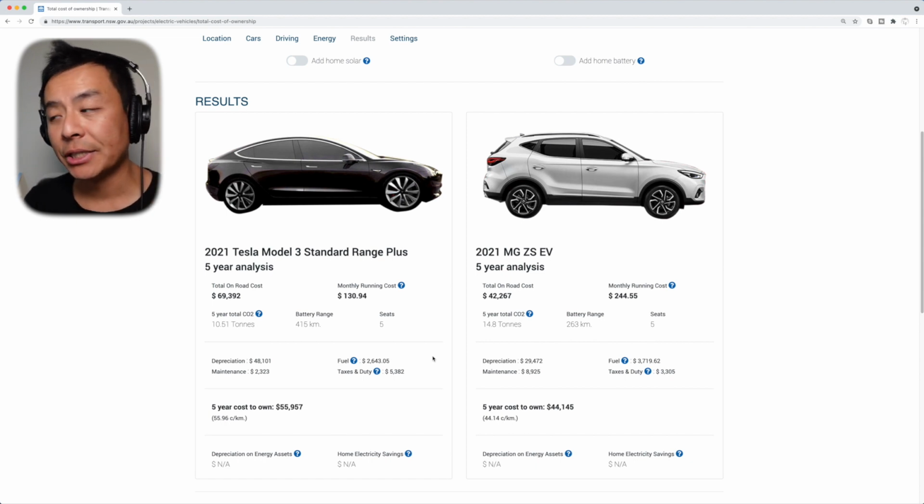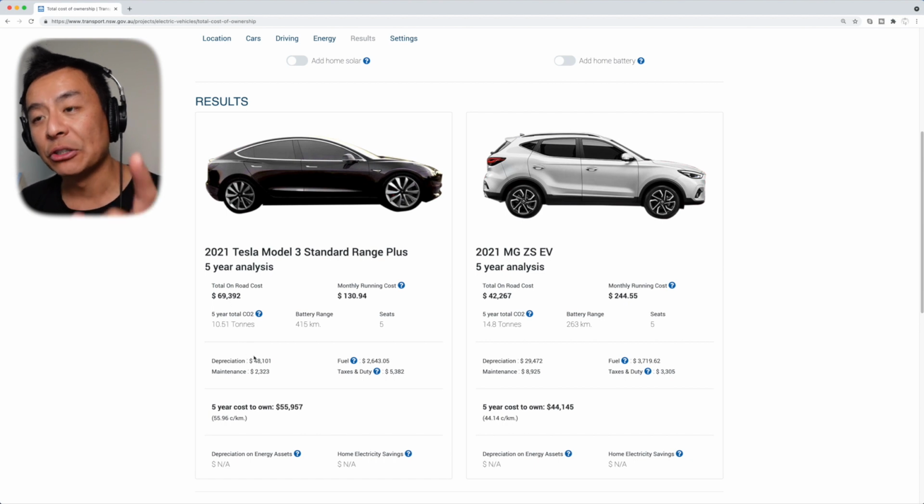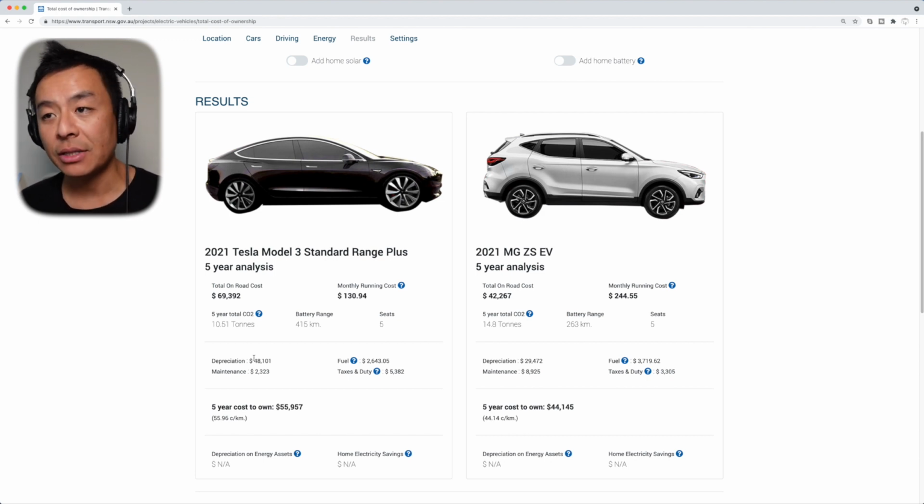So what is depreciation? It's basically the drop in value of your vehicle. So essentially in 5 years' time, your Tesla Model 3, instead of being worth $69,392, is going to drop by $48,101 if you believe this website, of course. If you think the depreciation is more like $10,000, then you're saying to me that in 5 years' time, this car is worth $59,000. That's essentially what it is. And same with the MG. This website's saying at the moment you can buy a brand new MG for $42,000, but it's going to drop in value by $29,000 in 5 years' time, making it approximately $13,000 in value.